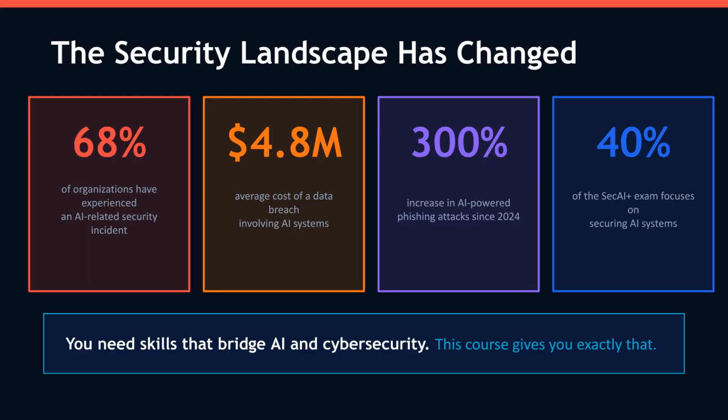Here's the reality. 68% of organizations have already experienced an AI-related security incident. The average cost of a data breach involving AI systems is $4.8 million. AI-powered phishing attacks have surged 300% since 2024, and 40% of the SecAI Plus exam is focused entirely on securing AI systems. The bottom line? You need skills that bridge AI and cybersecurity. This course gives you exactly that.